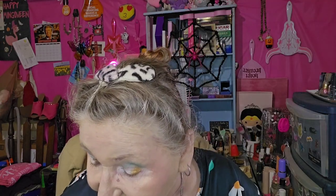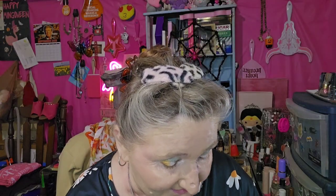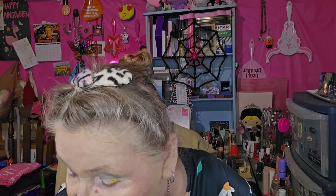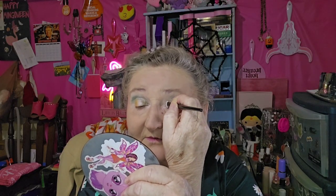Okay, and the other side, well, what the heck, let's do a little finger swatch here. Almost a gold to black thing going on, which I'm good with. They both have gold, but the one is kind of grungy and the other one's just kind of a duochrome gold to black. So they're comparable, but definitely not the same shade at all.